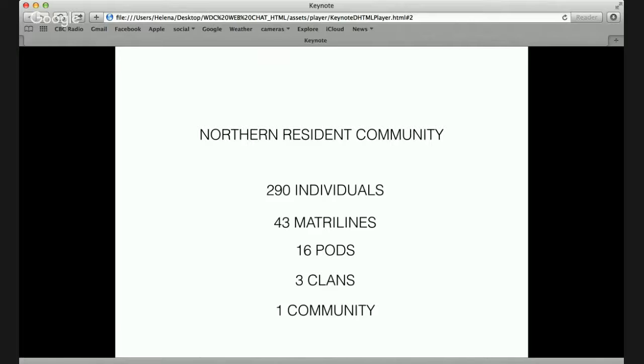But for the northern residents, their society is complex and quite interesting and intricate. We know from the work that people like Jared Towers has done that there are now approximately 290 individuals, and they're organized into groups called matrilines, which consist of the mother and her offspring. And as of now, I think there are about 43 matrilines that are organized into 16 pods.